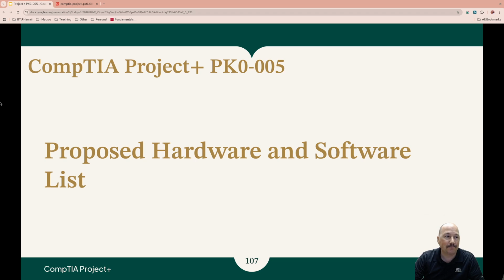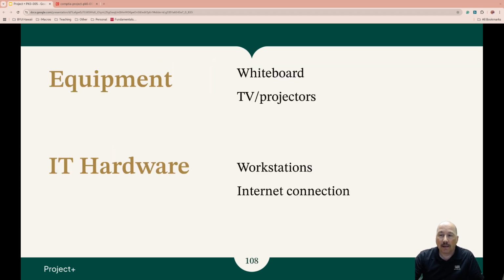Let's go. So, equipment. Seems like we all need whiteboards. Sometimes these are physical, sometimes they're digital. TV and projectors, some way to project what you're doing so that people can see it in a meeting environment. Sometimes we're doing this also with software in like a Zoom conference. We're going to cover that in a sec.